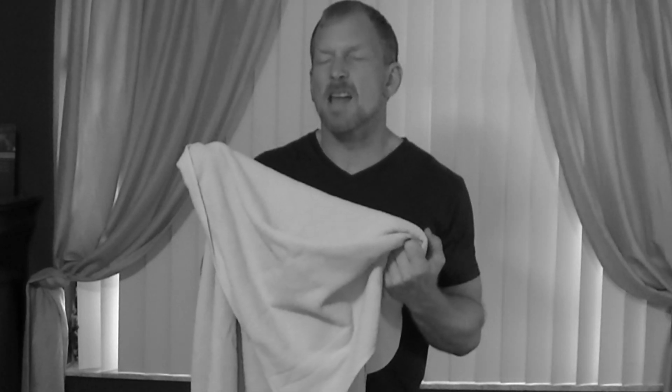And no, it's not just one kind of towel, I have several. So I'm going to start with probably the one that I use the most commonly, and that's this one right here. And it's not the nicest towel I have in the house. It's not the worst towel I have in the house. This is what I use day to day to shower.